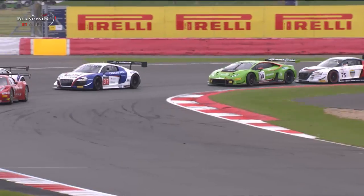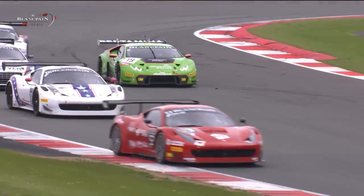So talk me through how the Huracan is going here at Silverstone this weekend. Yeah, we still have to do some work. We still have to find some setups, but we are quite confident. So it should be fine for us. So it could be another win come tomorrow. Yeah, we can't promise that, but of course that's the goal for every team. Thank you, Gernot.